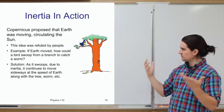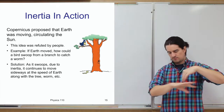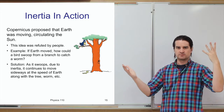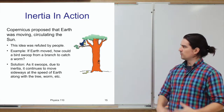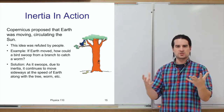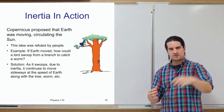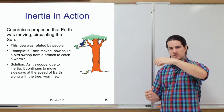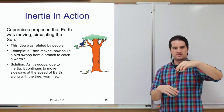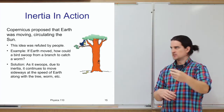Right? So the thought was that if the Earth is moving and the bird leaves the tree branch, then the bird's going to get passed by the Earth, and it will miss that worm entirely. So the bird jumps off, the Earth keeps going, and the bird's out of luck. However, the idea of inertia means that even though the Earth is moving, the bird's also moving too. So it's already in a state of motion along with the Earth. Even though the Earth keeps rotating and also moving around the Sun, the bird's also doing that. So by jumping off the branch, it doesn't lose that motion, it just adds on some extra motion of it going down to pick up the worm and coming back up.